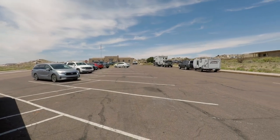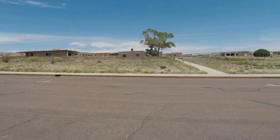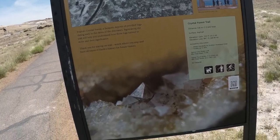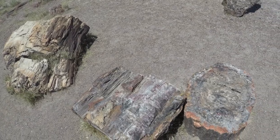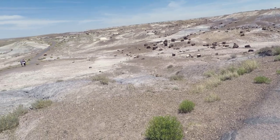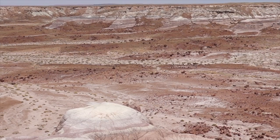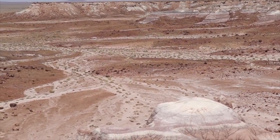The South Visitor Center at Petrified Forest National Park. We just entered. We're going to drive through to the north. We drove through the Crystal Forest, the Jasper Forest, the Blue Mesa, and ended up at the Painted Desert. These lands were once swamps, and these giant trees eventually fell and were solidified by minerals. That's the unscientific explanation.